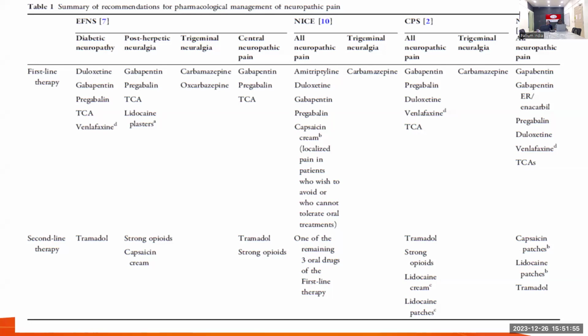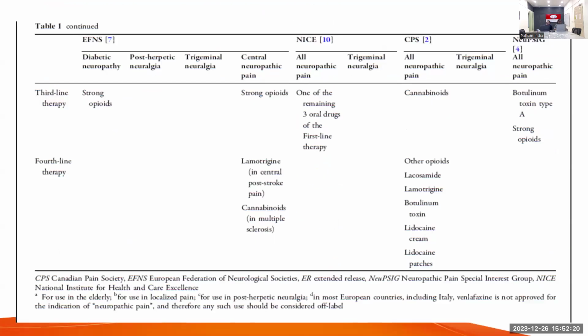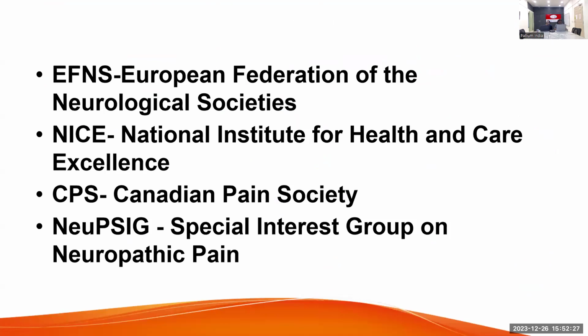According to the NICE recommendations, the first line drugs for all neuropathic pain include amitriptyline, duloxetine, gabapentin, pregabalin, and capsaicin. The second line would be one of the remaining 3 oral drugs of the first line therapy, and the third line would also be one of the remaining 3 oral drugs of the first line therapy. So these are the NICE guidelines.